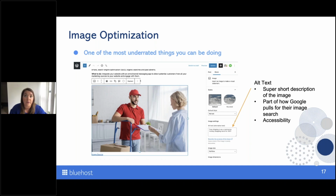Just imagine if you could not physically see the content on the page and you were having someone read it to you. The alt text is what is shown within or when a screen reader is looking at the page and explaining it to someone with vision impairments or something along those lines. So making sure you have that alt text is super important. It doesn't have to be long. It's not shown on the actual page. It's kind of hidden underneath in a layer of code, but it does help.